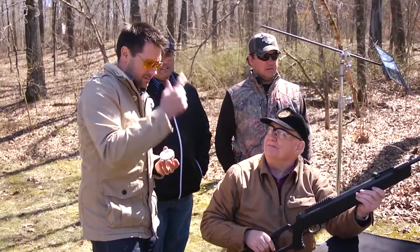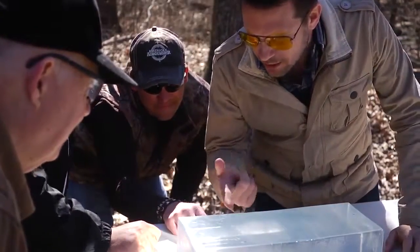Sweet. Whoa. Now that's going to be interesting. That's a result. All right, let's go check it out. So Terminator up top, again, kind of flattened out a little bit. Flattened but no breakage. So what about the old school Beeman over there? Pretty nice cavity.